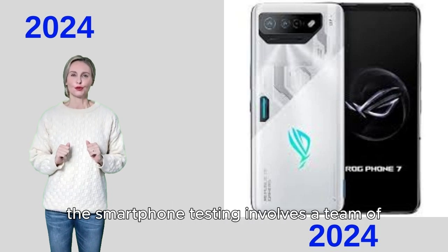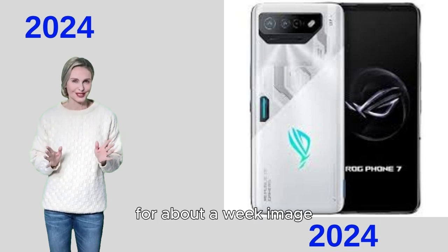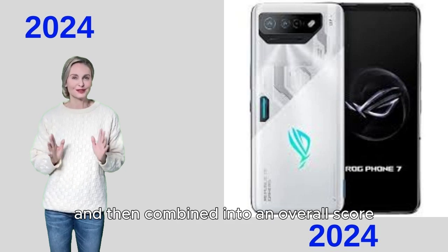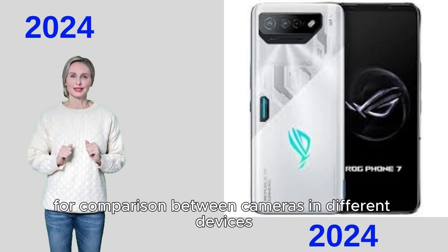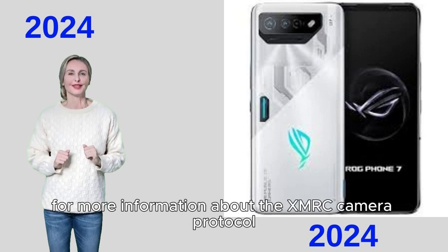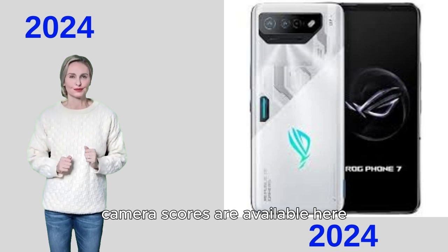The smartphone testing involves a team of engineers and technicians for about a week. Image, zoom and video quality are scored separately and then combined into an overall score for comparison between cameras in different devices. For more information about the XMark camera protocol, click here. More details about the smartphone's camera scores are available here.